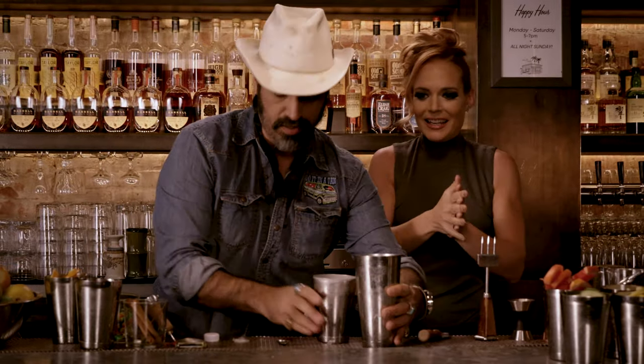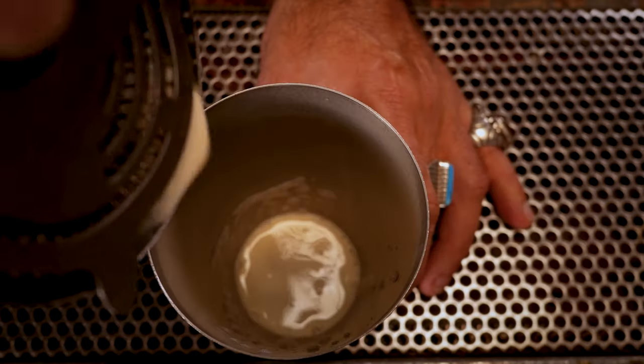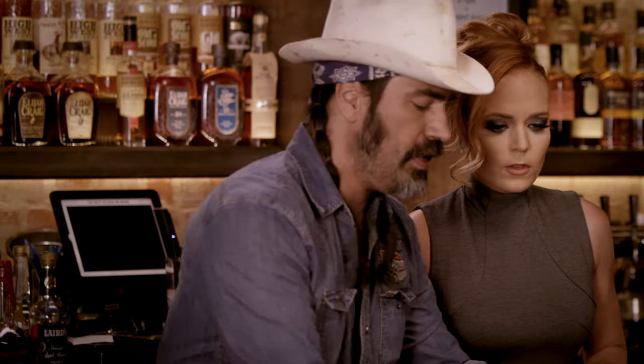So now the work begins. We're gonna dump that cube and we're gonna froth the hell out of this.